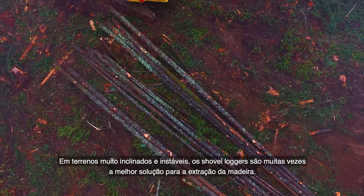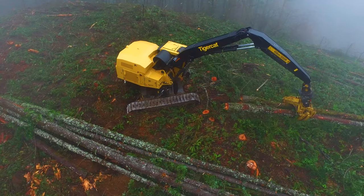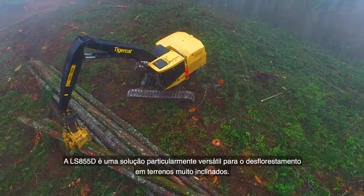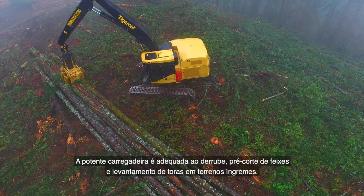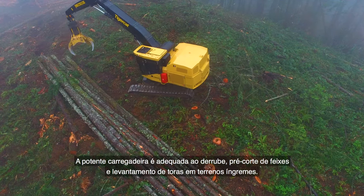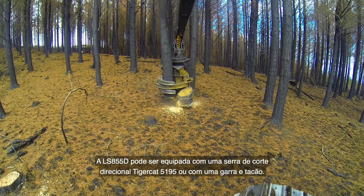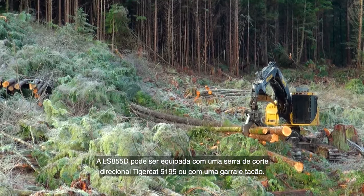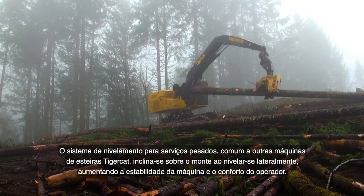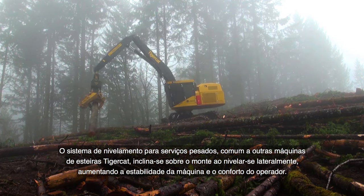On steep slopes and sensitive terrain, shovel loggers are often the best solutions for timber extraction. The LS855D is a uniquely versatile solution for steep slope logging. The powerful carrier is well matched to felling, pre-bunching, and shovel logging in challenging terrain. The LS855D can be equipped with a Tigercat 5195 directional felling saw or a heel and grapple. The extreme duty leveling system, common to other Tigercat track machines, leans into the hill when leveling to the side, improving machine stability and operator comfort.